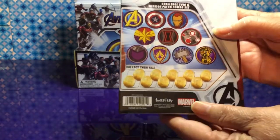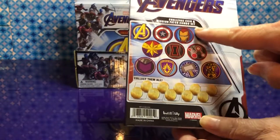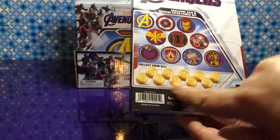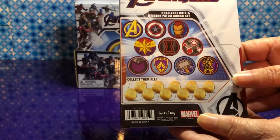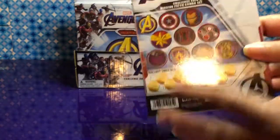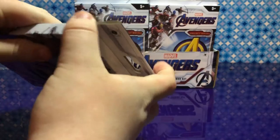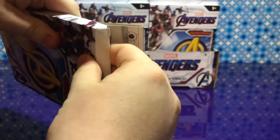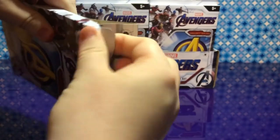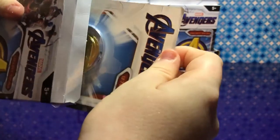So it shows you. These, I'm assuming, are the patches. Yes. And then there's some collector's coins to go along with it, too. This is going to be so much fun. We try to look closer at the coins, but it's hard to identify some of them, because some could be War Machine, some could be Iron Man. I'm hoping that there's going to be a paper inside that tells us something.